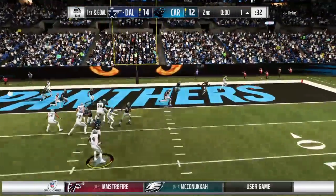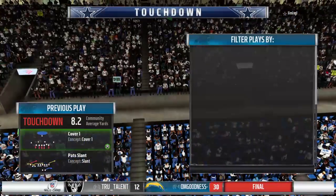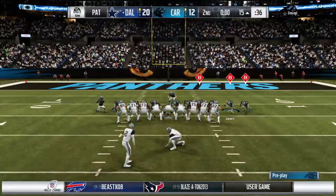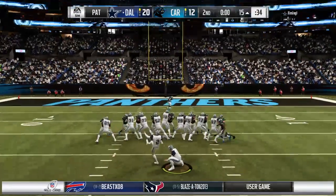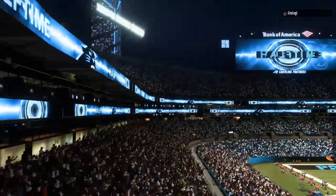Final play of the half. Prescott. And that is caught. Touchdown, Cowboys. Jeff Swaim as time expires in the first half. And the Cowboys will extend their lead. You knew time was going to run out, so this had to be in the end zone.